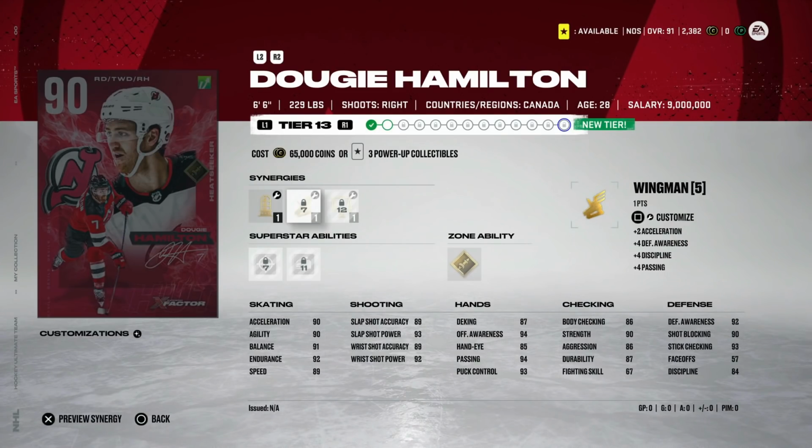I think it's one of the best X factors to go out and get still, because as the season goes along, at 90 overall, it's still on the cheaper end of some of the other X factors, and he's already so usable. This is basically like Shea Weber, just with a little bit worse body checking, but at 6'6", that really doesn't matter. So a great alternative to some of the other right-handed defensemen, if you can't get it, is the X Factor Dougie Hamilton.